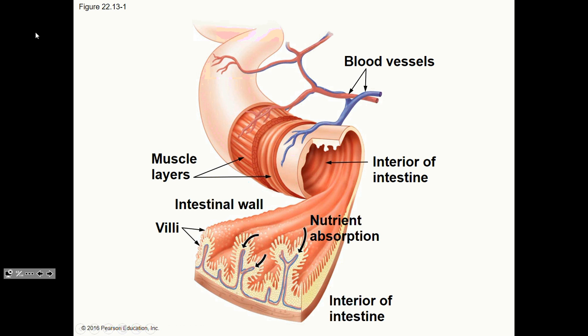So why would our blood vessels need to pick up our nutrients? Yeah, that's how the rest of our body will get it. Something has to come by and pick them up from there, or the rest of our cells in our body aren't going to get those amino acids and fatty acids and sugars.